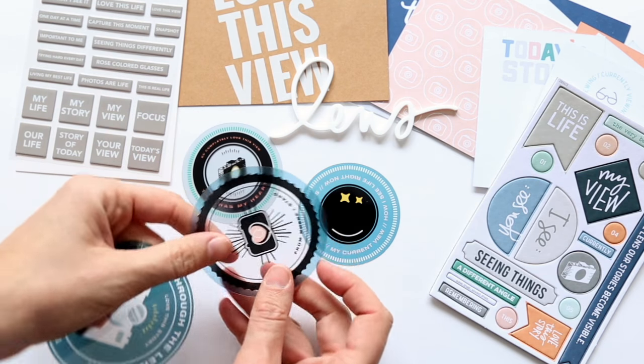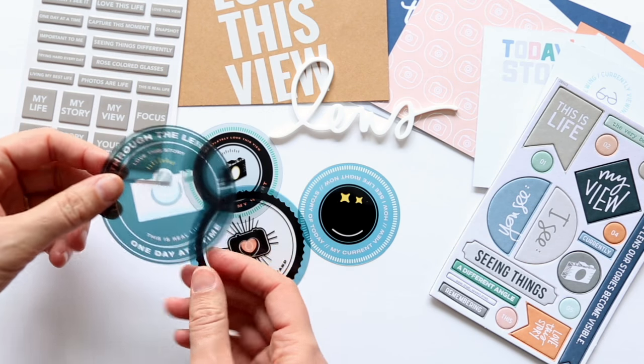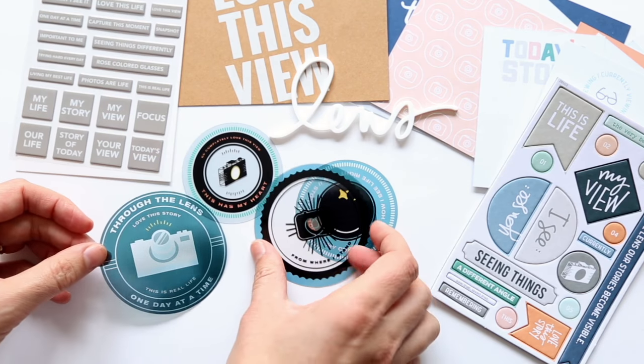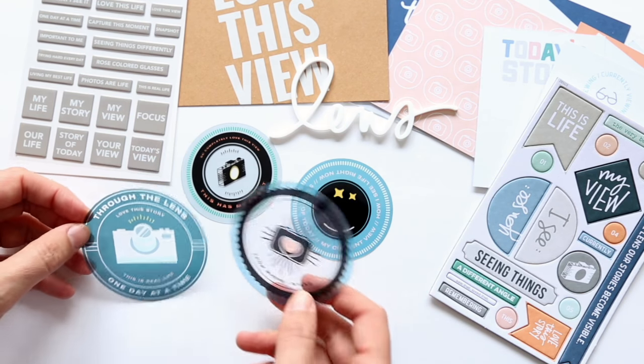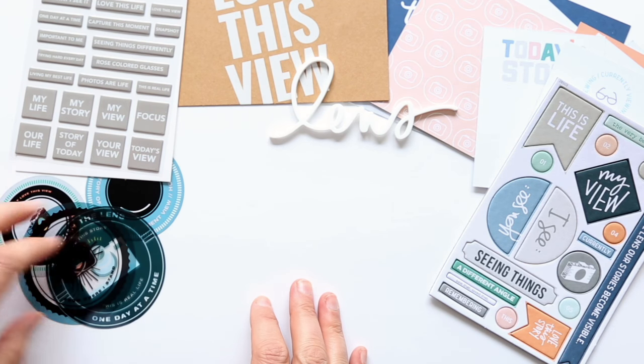This one right here says, from where I stand, with the heart camera on the inside, and then through the lens, love this story, this is real life, one day at a time. Really fun graphic designs, transparent. I'm looking forward to incorporating those into a layout.